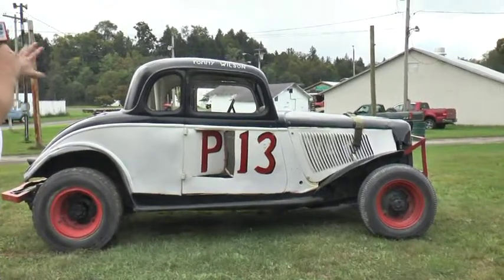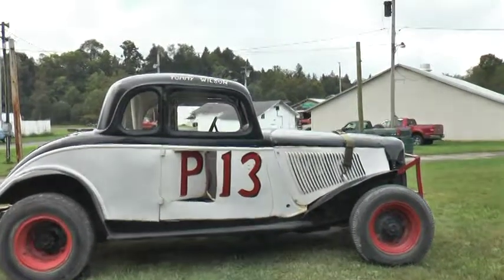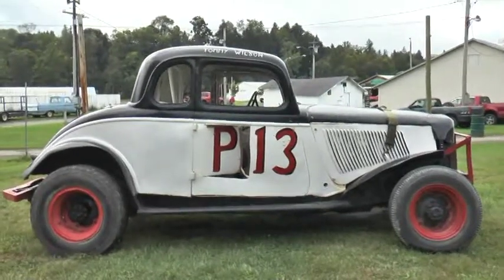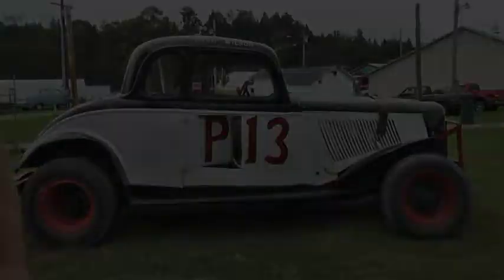So anyways, 33 Ford. Came right out of Pierce's garage in Deansboro. Nice original car. That one could be a hot rod. That one rides nice. And that's our stuff here.